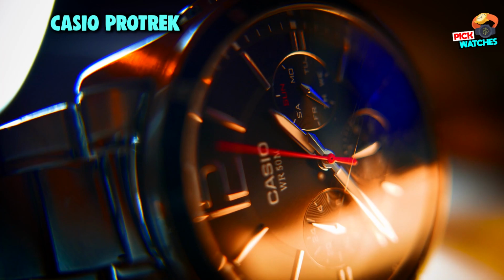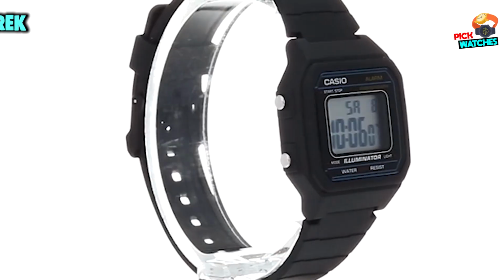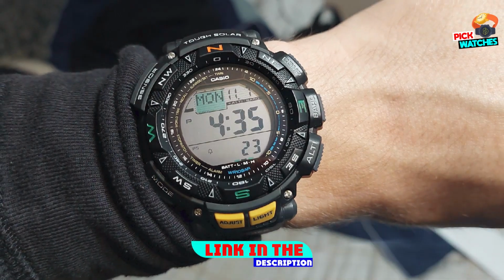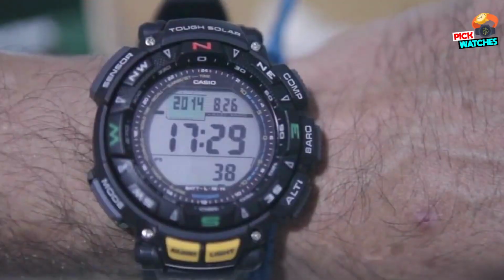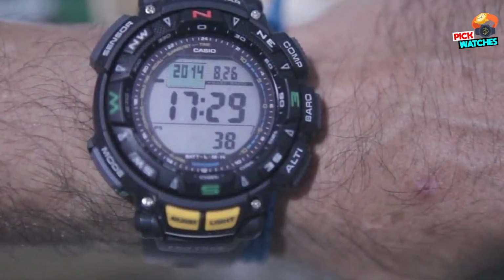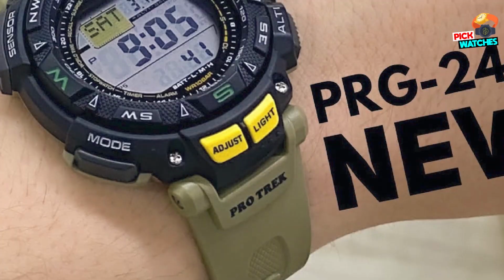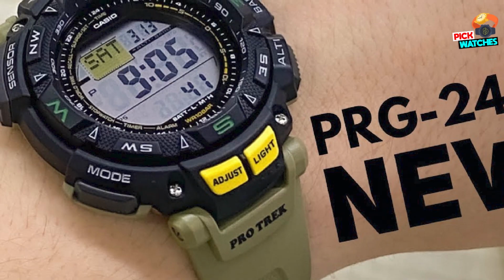The number 8 position is held by Casio ProTrek PRG-240. Do you want your watch to look like a U.S. Army battle tank? If the answer's yes, then Casio has the watch for you. The ProTrek PRG-240 range is very similar to the G-Shock Casio watch range and is probably the manliest looking watch I've ever seen, and I've seen a lot of watches in my time.